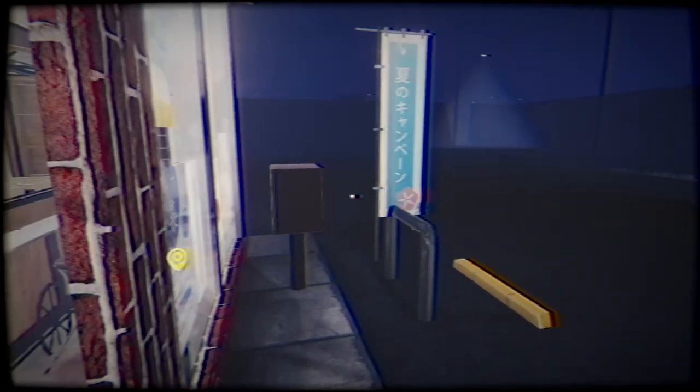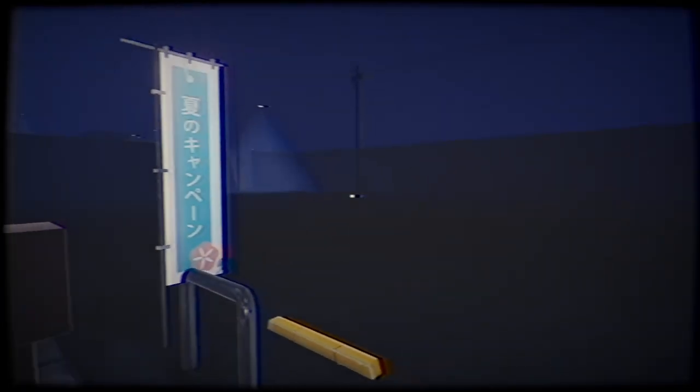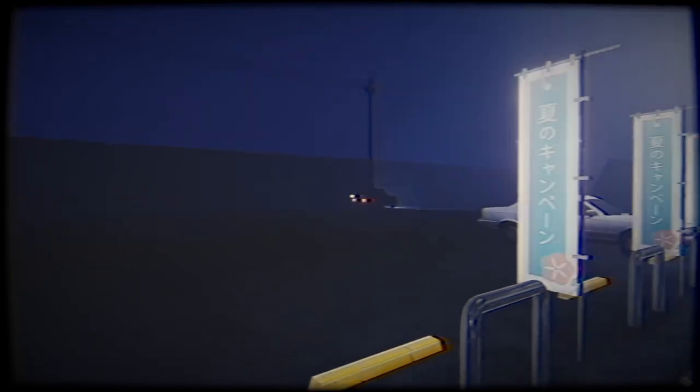Animations. Okay, could do with a bit of work, but whatever. I mean, the graphical style is certainly there. I think it's going for that kind of old 1990s feel to it. What's this here? 13 bucks an hour night shift. This is the reason why I'm here. Oh, there goes the Mini. He's going off in that direction.